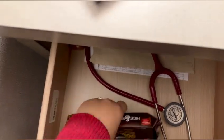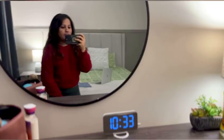So after we finished dinner, we just came upstairs. I usually have a few snacks with me too, if I need to eat, and I have my coffee, and it's currently, I think, 10:30.